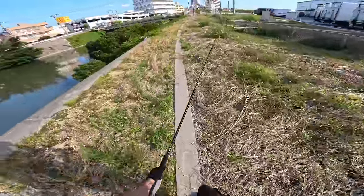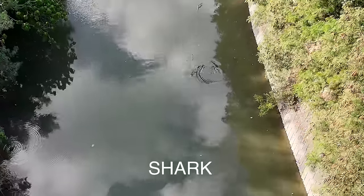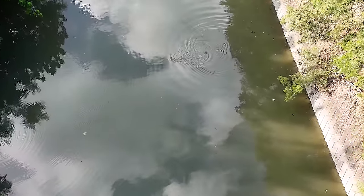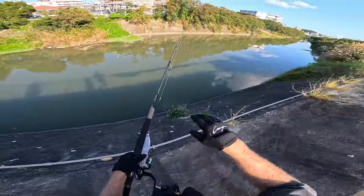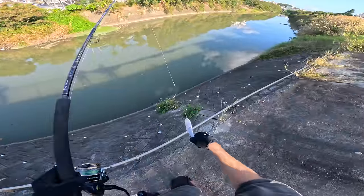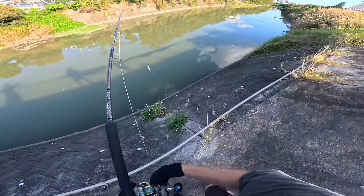Walking upstream. Oh, yeah, yeah. Ah! Yeah, cast, cast. Should I jump over? Oh, yeah, yeah. Cast on top or near? On top? On top. Oh, yeah, yeah, here.